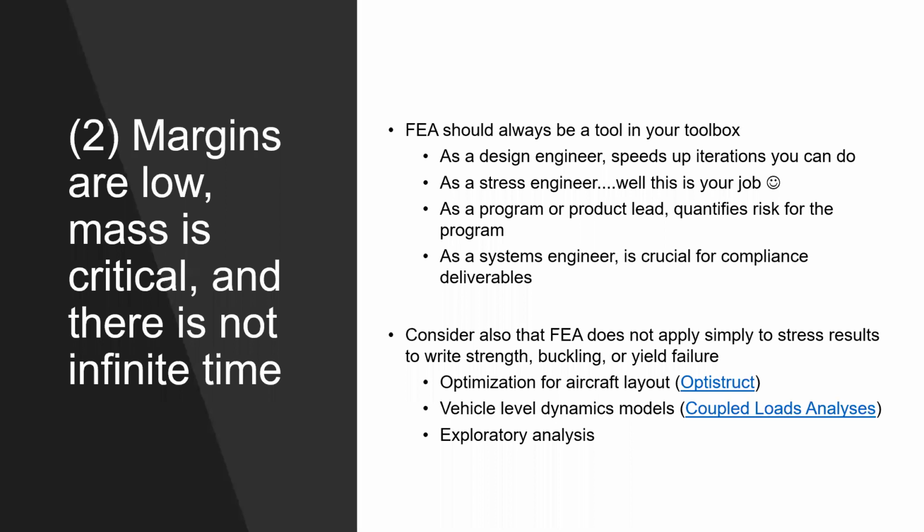So obviously, as a design engineer, this speeds up the design iterations you can do. You can do these virtual tests nearly, I mean, not for free because time is money, but nearly for free. You don't have to set up a test and do everything. You can just look at your own design and try to find the most optimal design. And then as a stress engineer, this is the main thing you're doing. But then bigger picture, as a program or product lead, realize that FEA is quantifying risk for the program, and you can use that as a tool. Even if you don't have all the right inputs, you can still use it to say, okay, this is directionally correct, or that is.